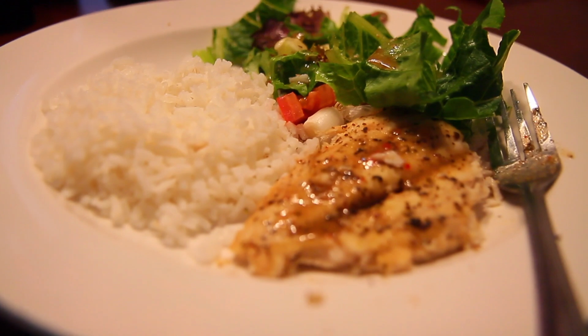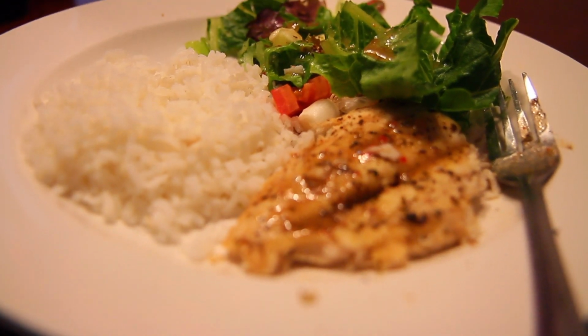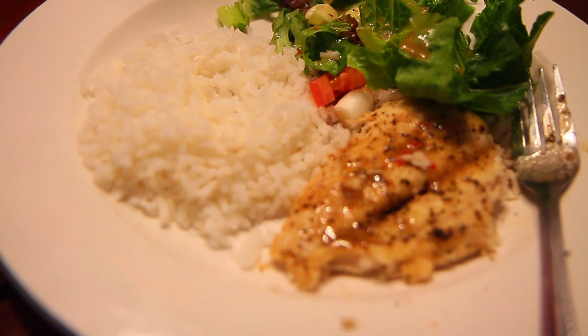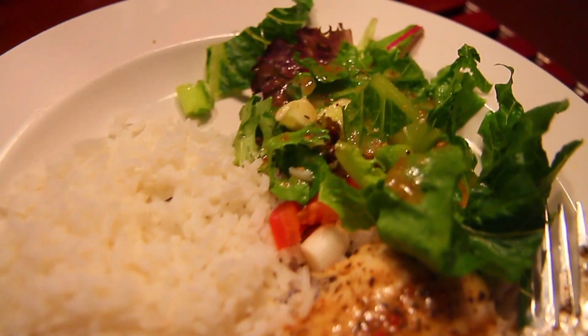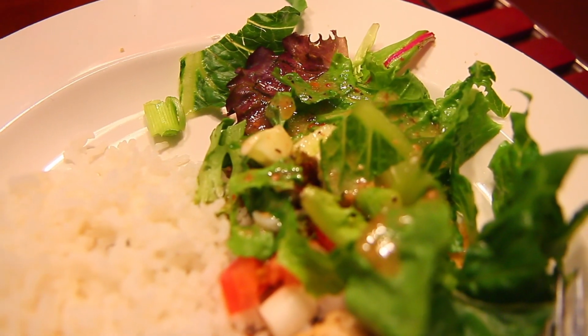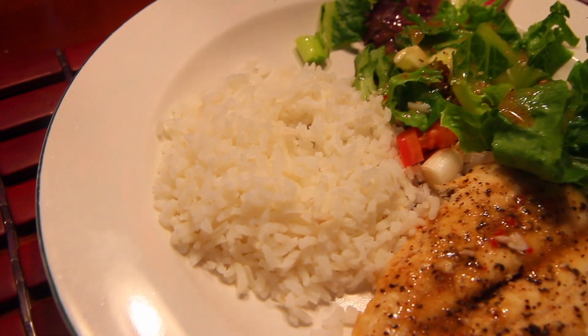Lastly, for dinner, my mom ended up cooking before I could get to it. So we just had rice, swai fish, which is so good. It's kind of like a healthier version of tilapia. I don't eat tilapia anymore, so this is a great substitute. You can cook it on the skillet or put it in the oven. And then we just had salad.